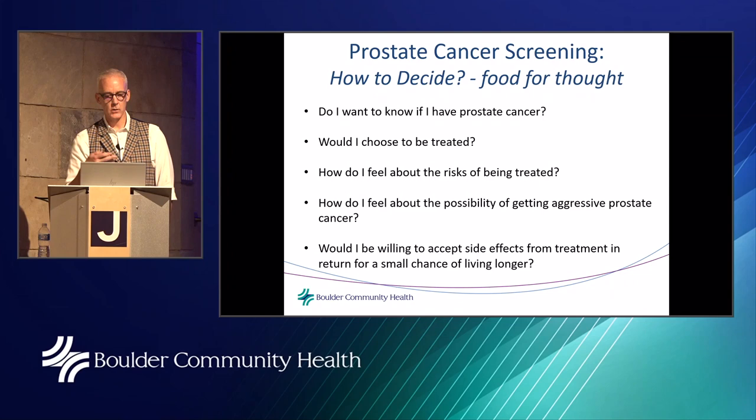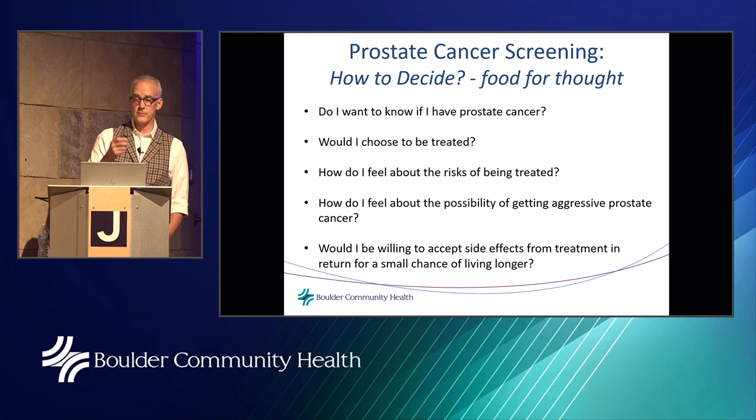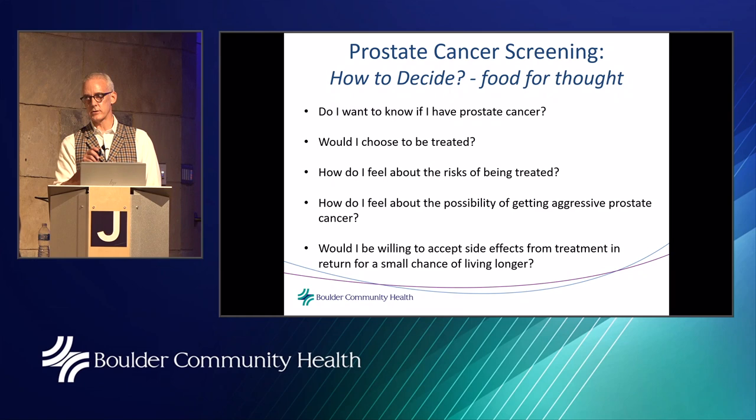So if you're supposed to have this conversation, what other tools could you use to sort of help make a decision? And these are some ideas that are from some of the resources that I used. One is to just think about, do you even want to know if you have prostate cancer? If you're the kind of person who doesn't care, don't screen. Would you choose to be treated? Again, if you found out you had prostate cancer but said, there's no way I'm going through a biopsy or radiation or a surgery, doesn't make sense to screen.